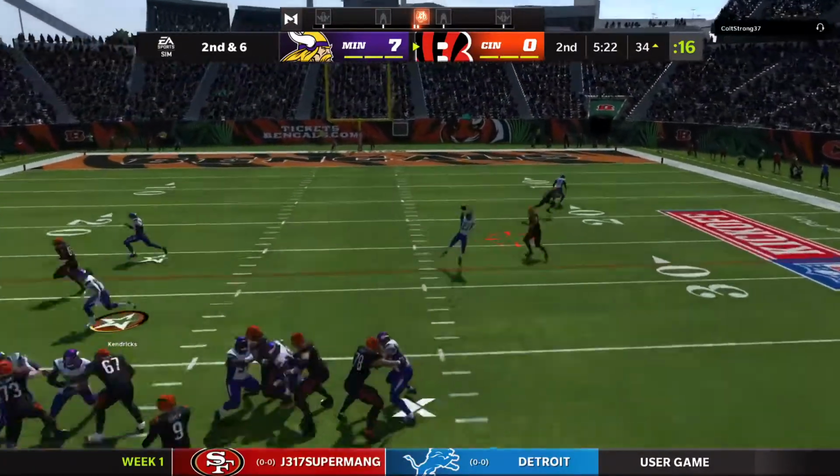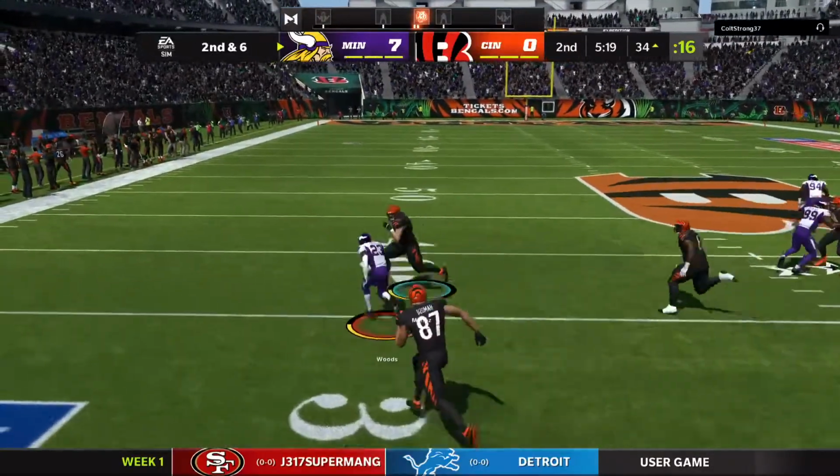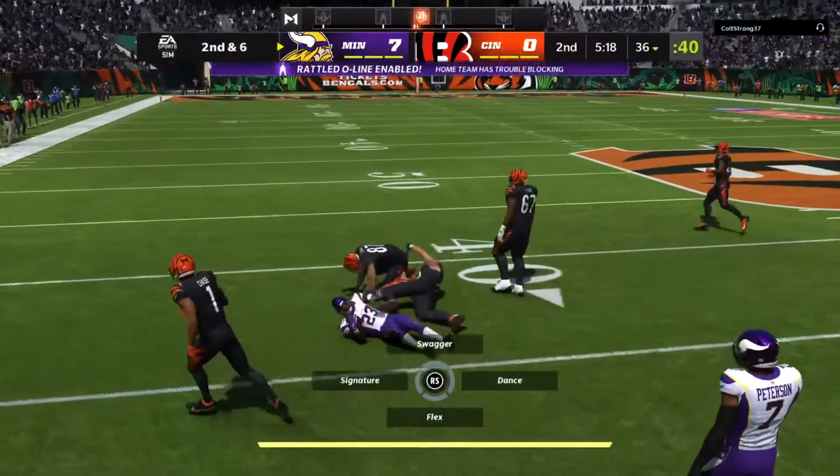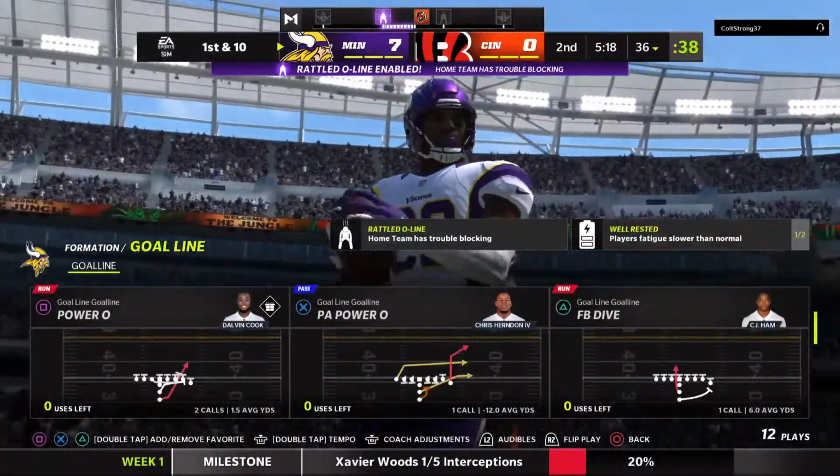That's when you start to feel good about yourselves. To throw on 2nd and 6. Burrow. Well, he tries to force it in, and it's intercepted. And Xavier Woods with a pick. And he's able to take this one back to the 36-yard line.